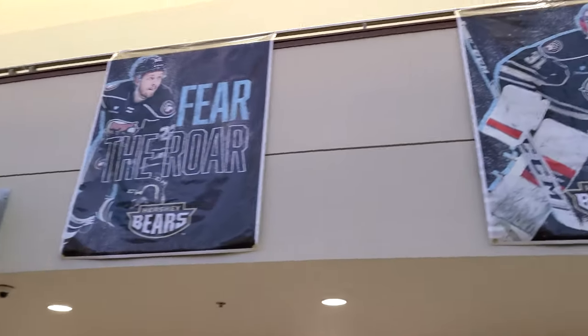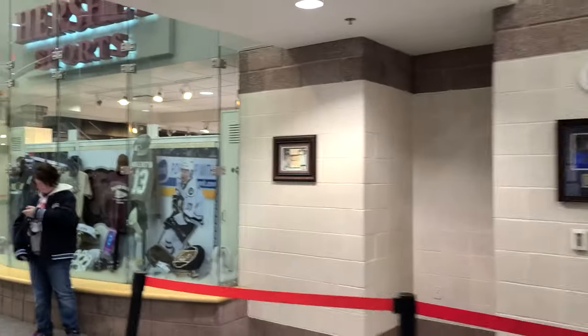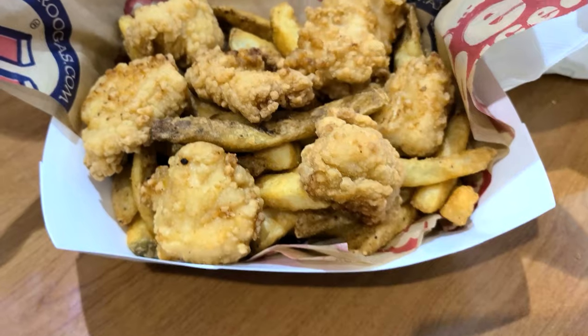Alrighty guys, we're now inside, so I think we're gonna get some food first. But right over here, this is the Bears store. We might check that out later. The Bears store in Hershey Sports.